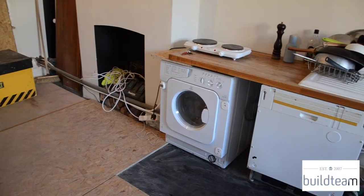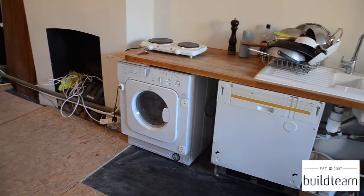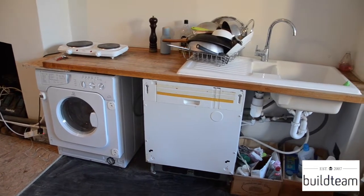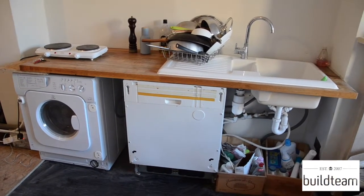So usually what happens, when a client decides to live in a property, we usually can set up a portable kitchen, which usually contains an electric hob, microwave, fridge freezer, and a dishwasher or washing machine.